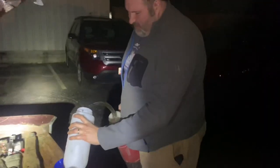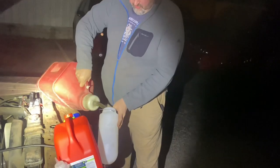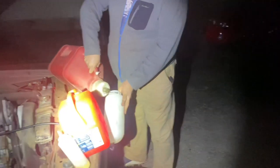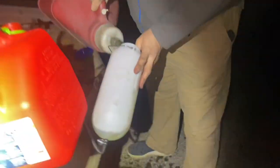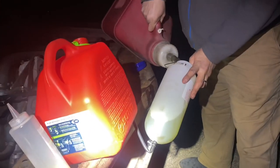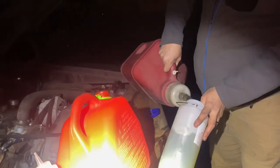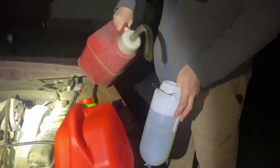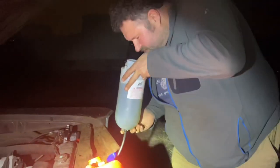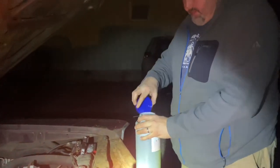As if we're not being janky enough, we just found some old fuel in the shop, and the hope is that it's not old enough that it'll... Yeah, it looks like normal gas. Maybe. Yeah, it smells okay. That should be more than enough. It's got a little tinge to it. No idea where that came from. It smells okay. Doesn't smell great.